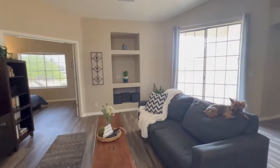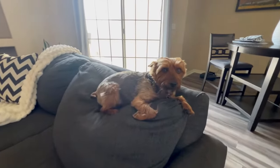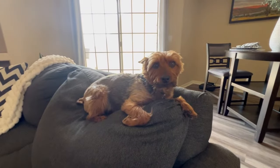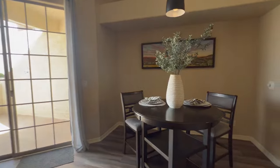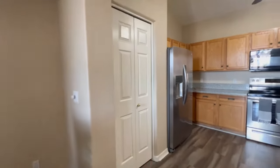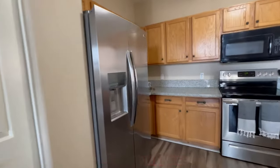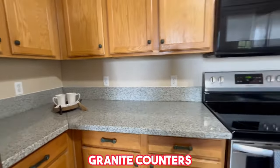This nice open floor plan here. Pork chop does not come included. Do you, pork chop? Sure, cute though. Eat-in kitchen here. Got your pantry. Stainless steel appliances, all new. Granite counters.